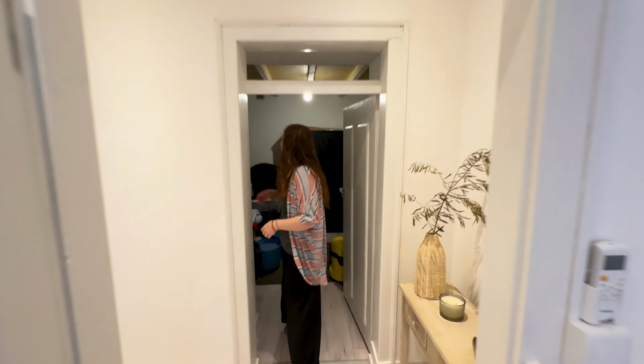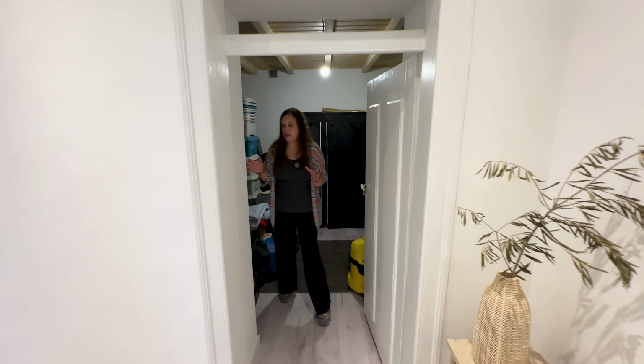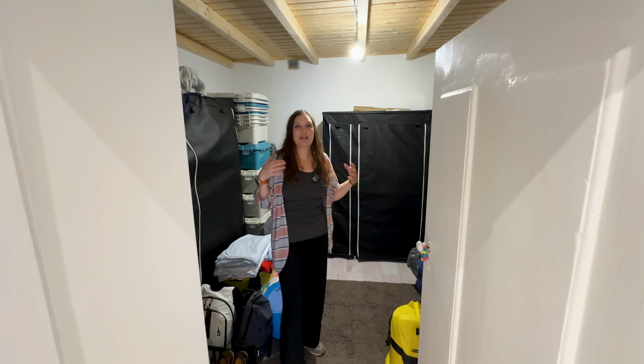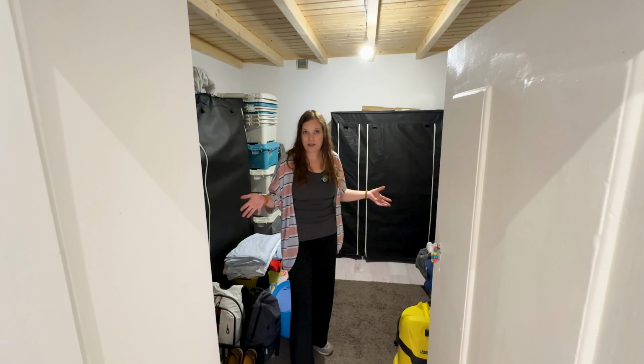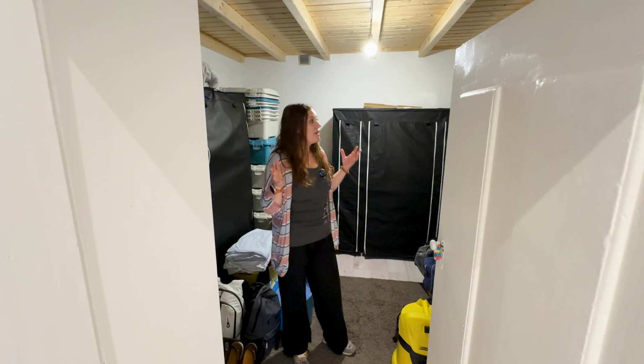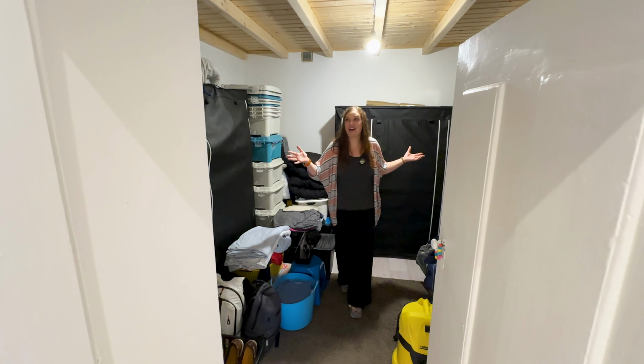Now over here, this room doesn't have any windows. So right now it's being used as storage. You could use it as an office space if you want an extra office space. There's another one upstairs we're going to see in a minute. But this is actually pretty big.